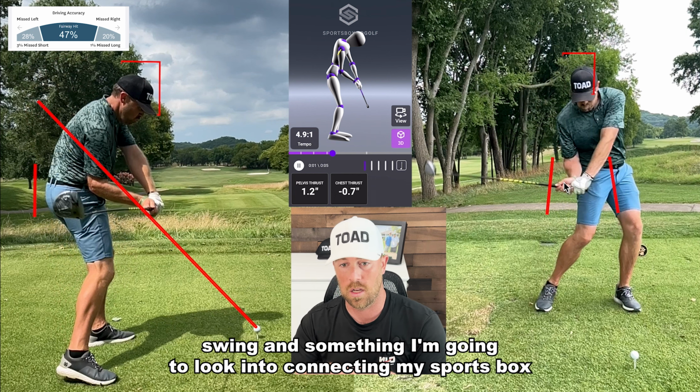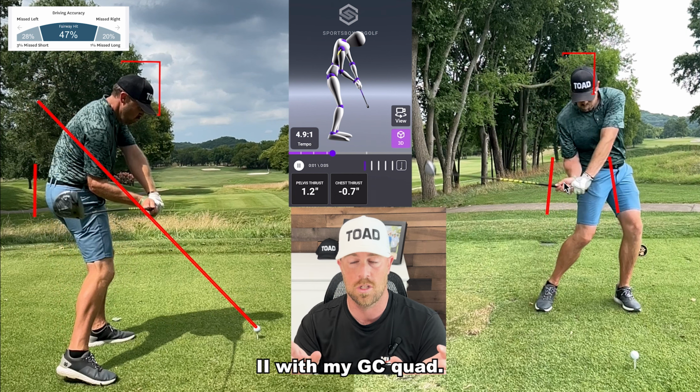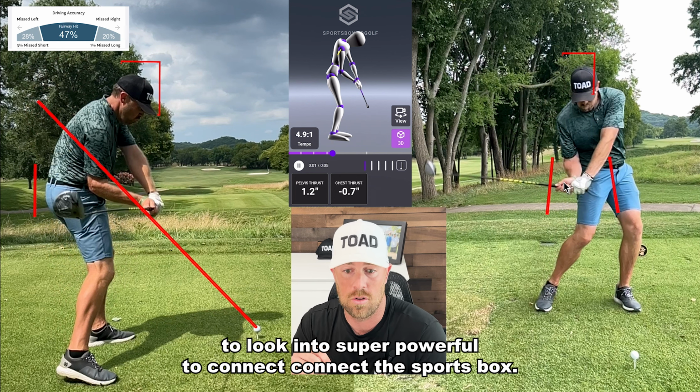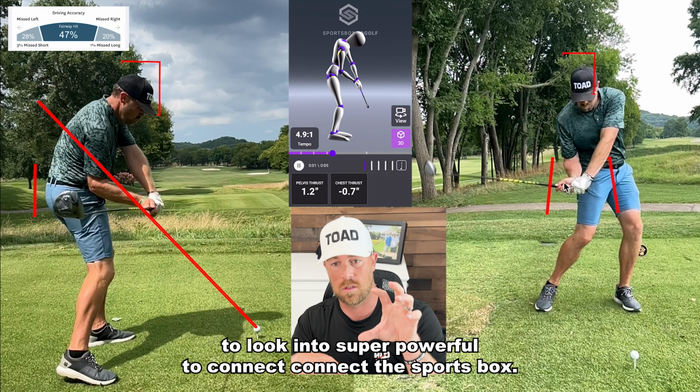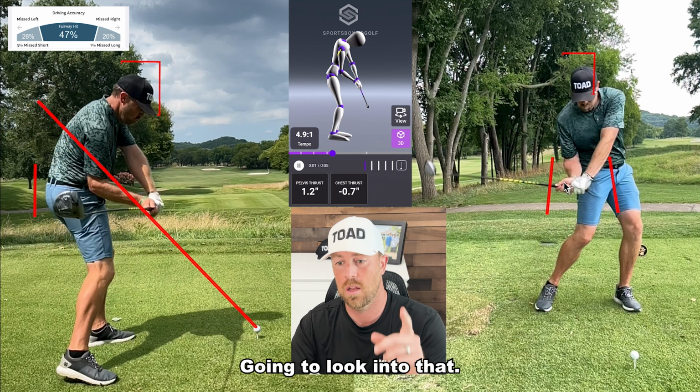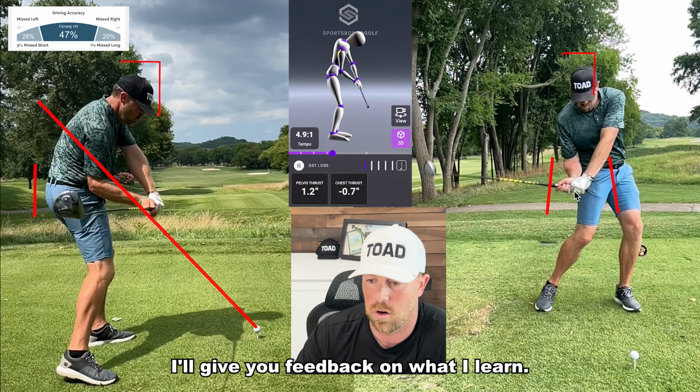And it's something I'm going to look into connecting my Sportsbox Ai with my GC Quad. They have a connection option now. So something I'm going to look into, super powerful, to connect the Sportsbox Ai swing with a Foresight GC Quad data to match that data. Could be super valuable. Going to look into that. Stay tuned. I'll give you feedback on what I learned.